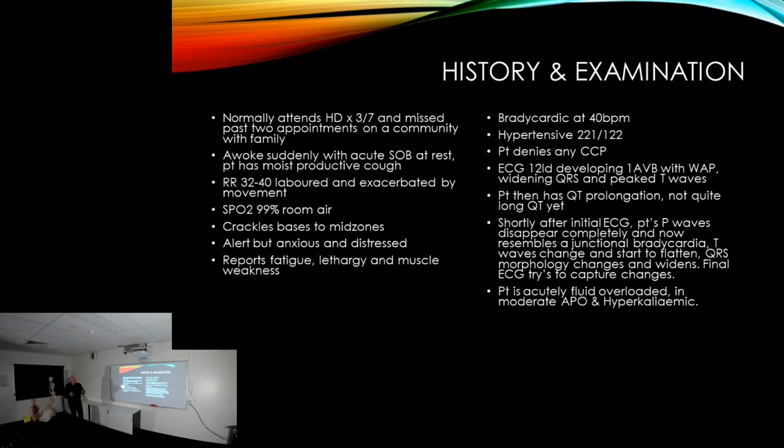Shortly after the initial ECG was taken, and this was the amazing part of this case, we actually got to watch her P waves disappear on the ECG whilst we were monitoring it. And I've caught a little bit of that today. She then went into what looked like a junctional bradycardia and then a widening QRS. Very few ectopics in her ECG. So our diagnosis was that she was acutely fluid overloaded, classified as APO as a result of that, and she was hyperkalemic.